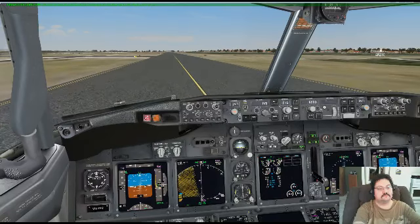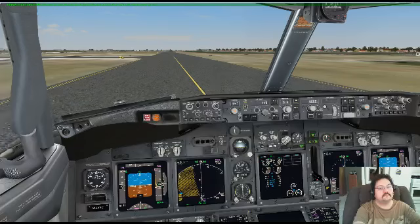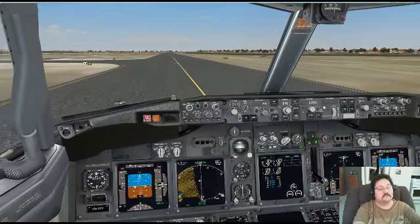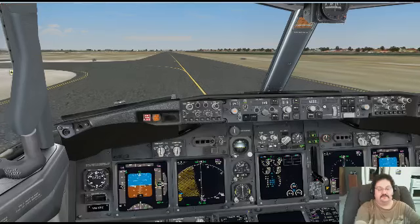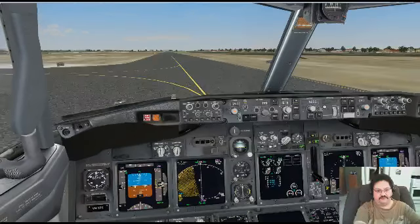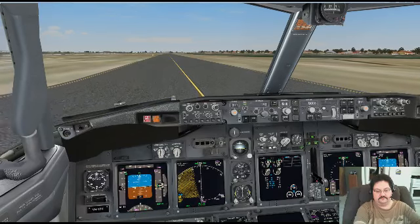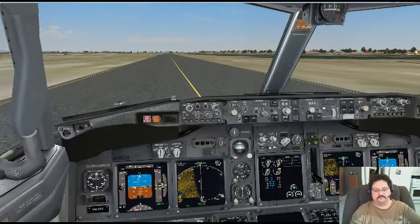Tower, Qantas 837, taxi with information Charlie. Qantas 837, stand by. Something about the winds changing. 132 at 7 for me. Perth Tower, Velocity 1911 will stay on runway 03. Roger, continue 03, Velocity 1911. Qantas 837, active runway now running 24.